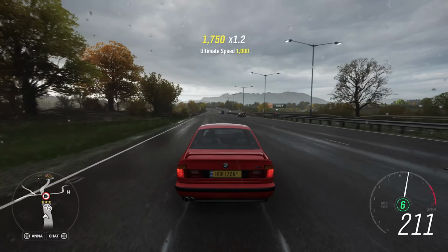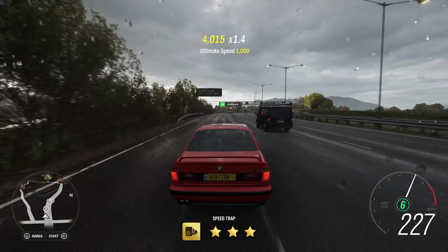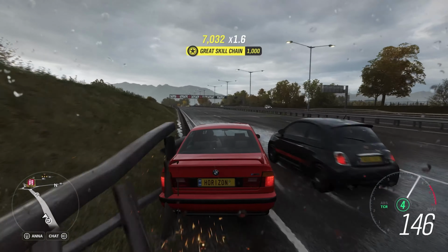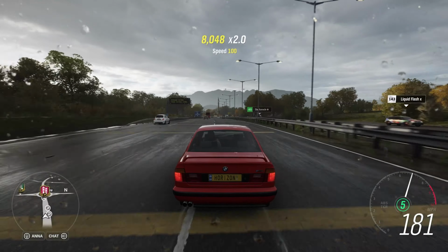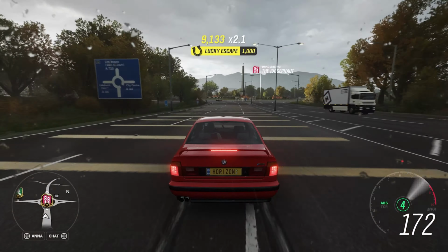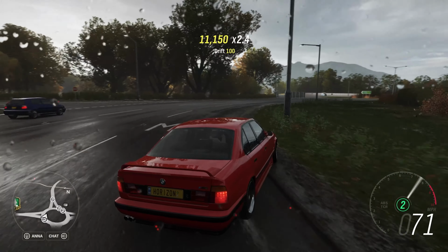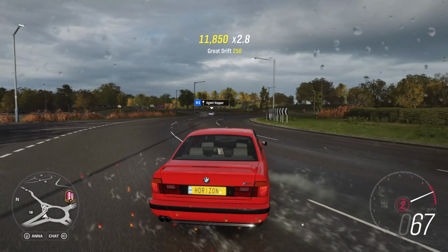It's a saloon car, was never meant for going anywhere near 200 mile an hour, and yet we've managed 270. So that is mightily impressive. I doubt the V8 that I originally chose would have been able to manage that. Certainly not to the kind of incredible rate that this was getting up to. Some drifting around as well.